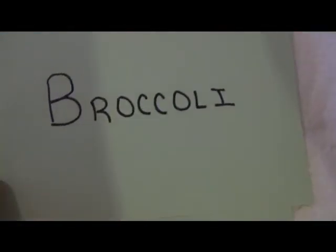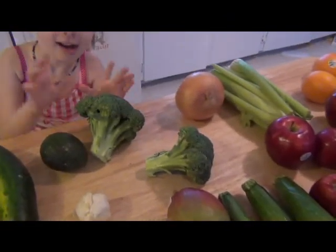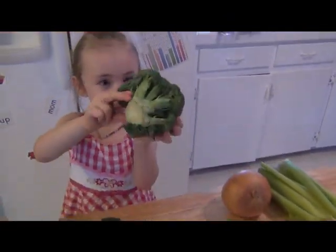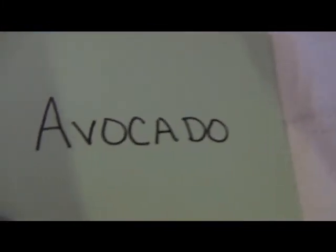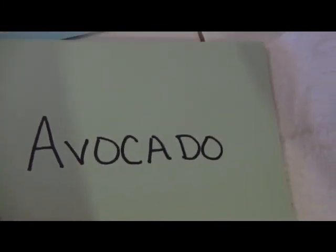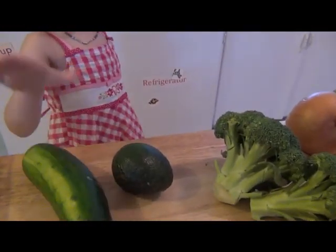Broccoli. Where's the broccoli? Broccoli looks like little trees. Avocado. Where's the avocado? There's the avocado.